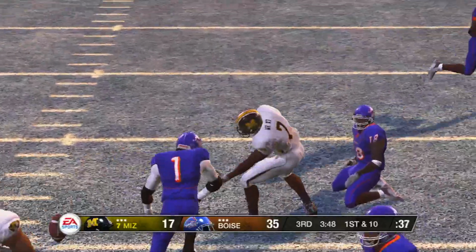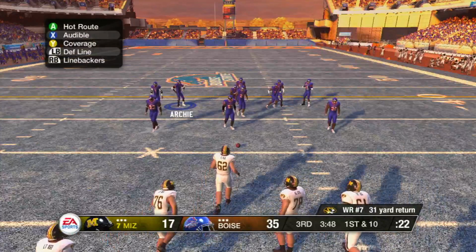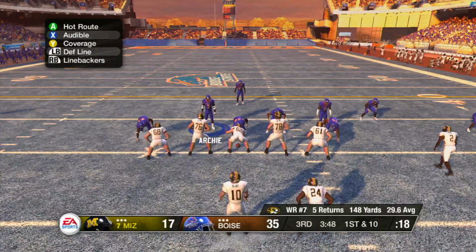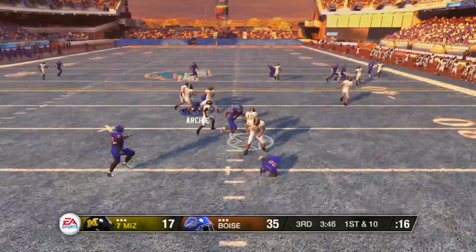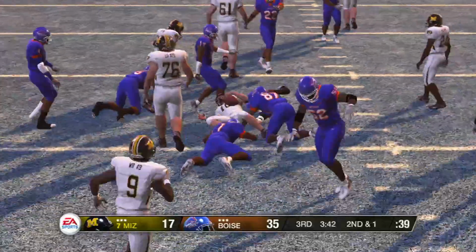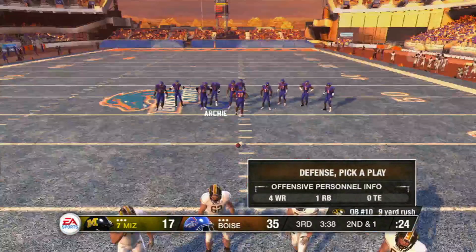Time once again for this offense to come back out and start another drive. They'll set up shop at the 30. There are four wide receivers split out. The quarterback in the gun. They go with a run. Here he goes. Brought down around the 40-yard line. A 10-yard gain. It's second down now.